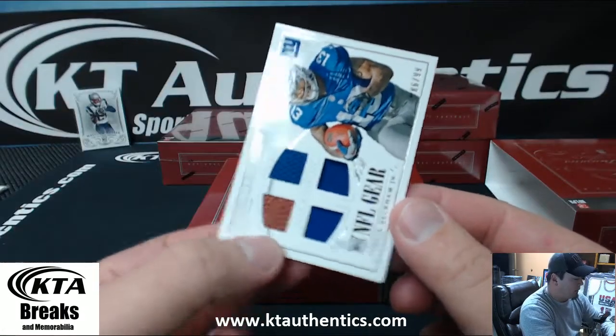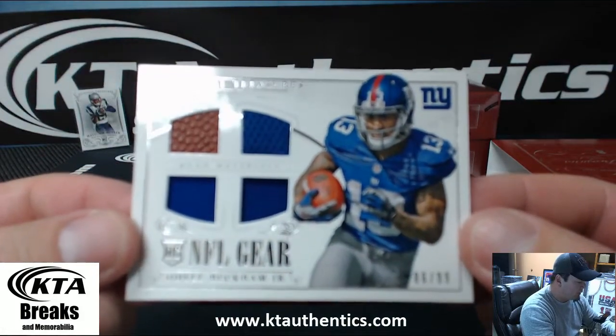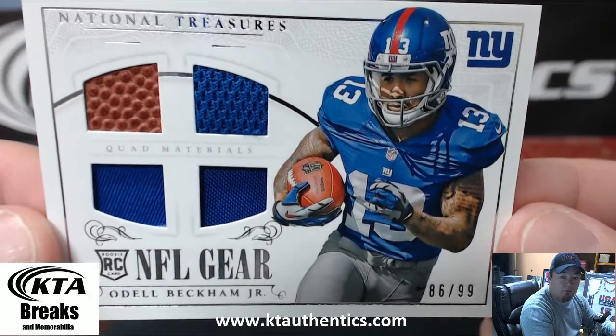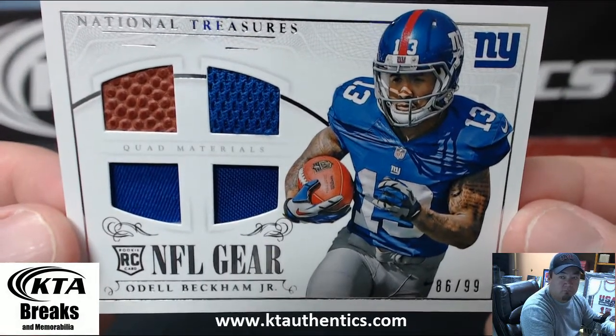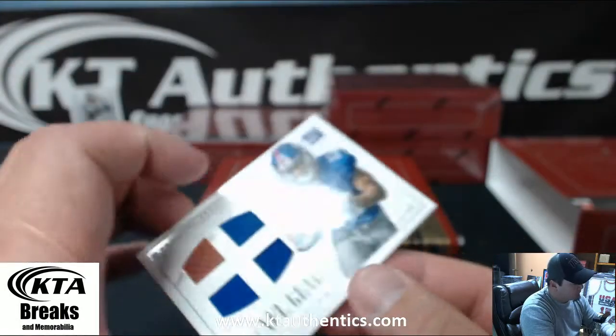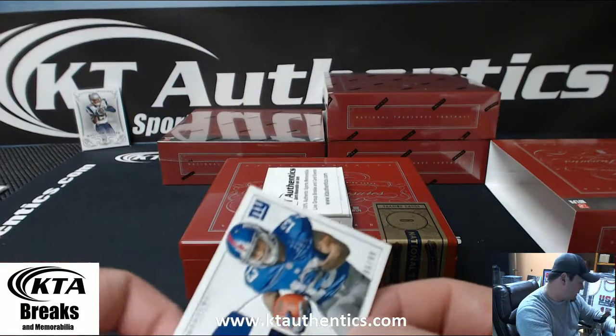Oh, look at there. In my face, 86 of 99. Ball, jersey, and I think that's glove. Odell Beckham Jr. from the New York Giants, going to Uribe.